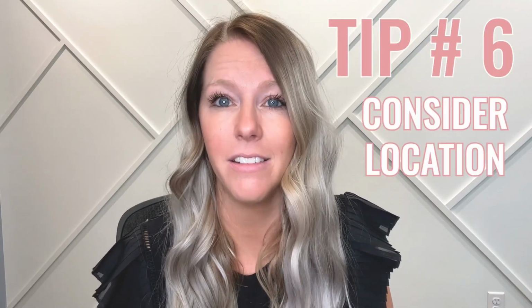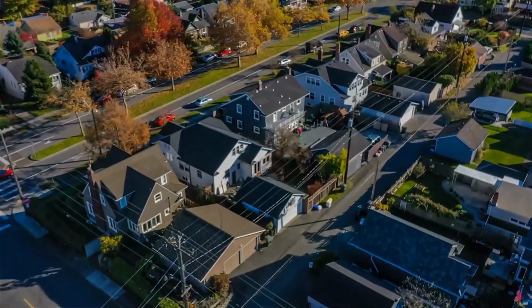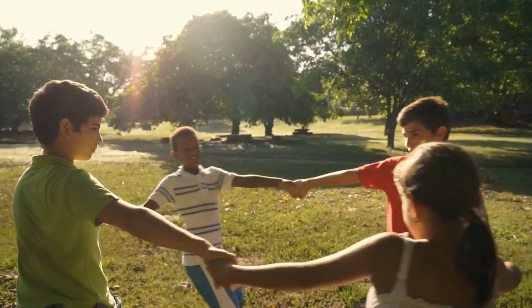Tip number 6, consider location, not just in regards to the school district, but also the neighborhood as a whole. Is the home in a quiet cul-de-sac or on a high traffic road? If your kids spend a lot of time playing outside like mine do, then maybe being on a road with less traffic is really important. Also, things to consider include where the nearest amenities are, such as the nearest hospital, grocery store, those types of things.